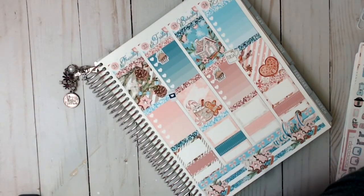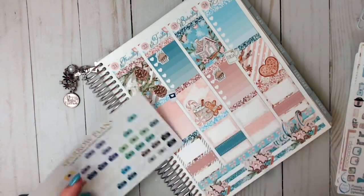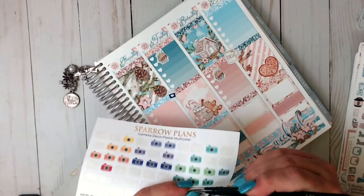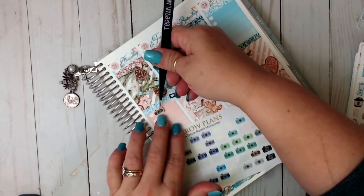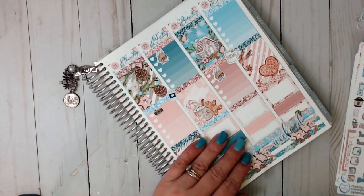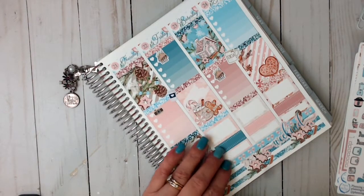I need to put up, let's use a brown one from Sparrow Plans. All right, so that's that.